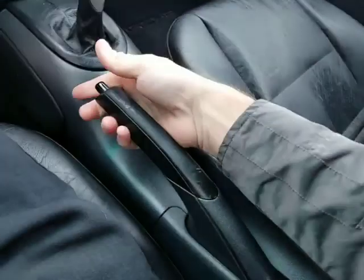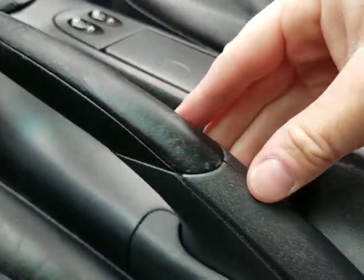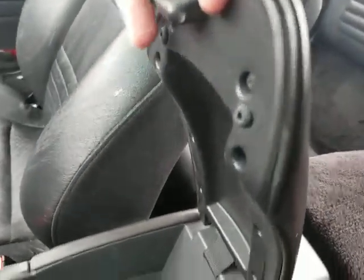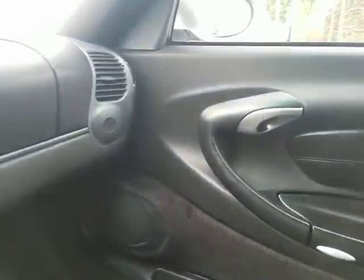What else can I say? The e-brake, nice and strong. You can see the e-brake itself is in pretty good shape. It's not perfect, but pretty good for daily use with the miles. The center armrest here, nice and clean. The door panel on the passenger side looks very good. Okay, so let's go.